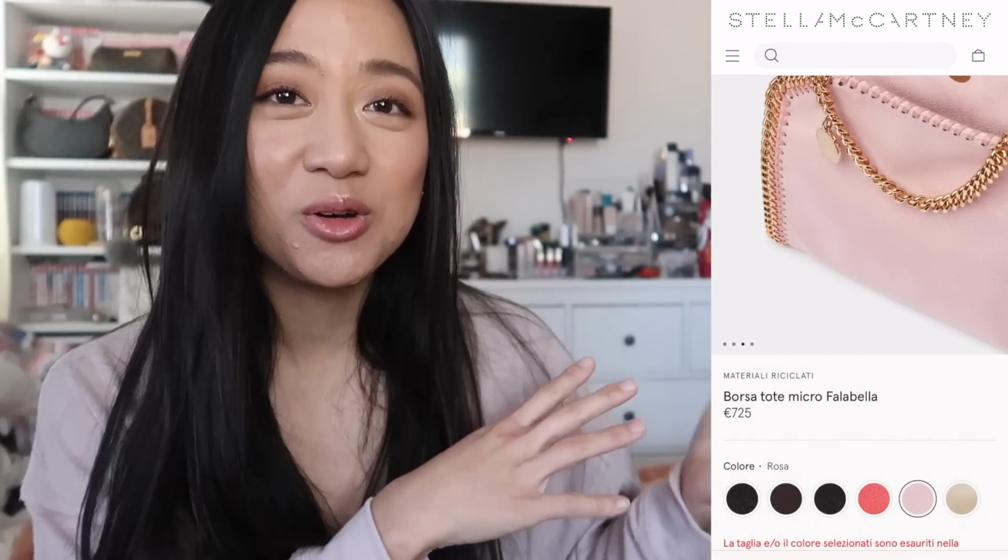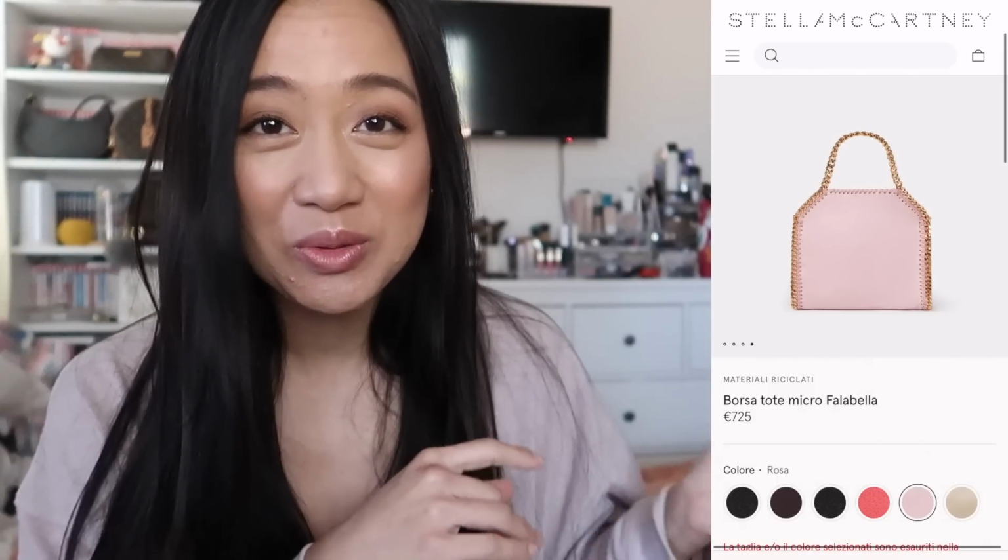Ironically, I just checked on their website recently and they came out with this beautiful pastel pink color. I believe it's in the color rose, and the metal on it is gold, but the reflection of the pink onto the gold slightly makes it look rose goldy, which I think is really cute.